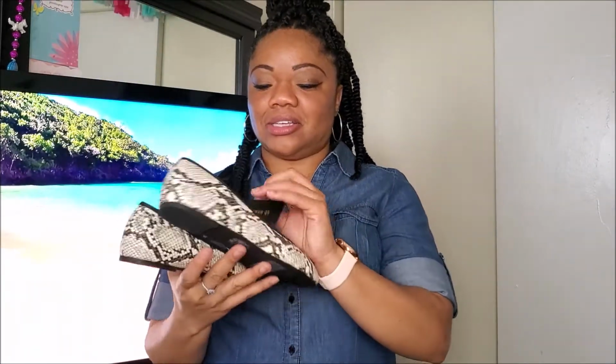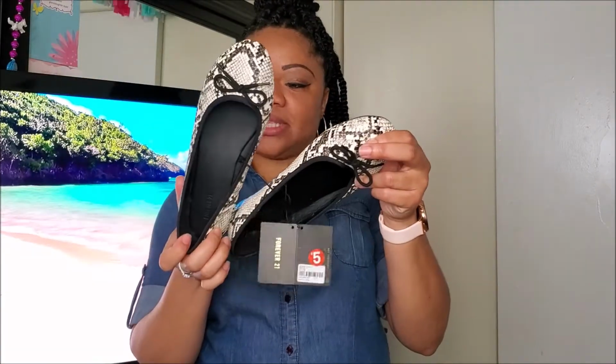I found these snake print. I'm about to say leopard print. These snake print little flats for $5. So these were $2.50. They look kind of big, but it's a size 6.5. They look huge though, but I could wear those to work.